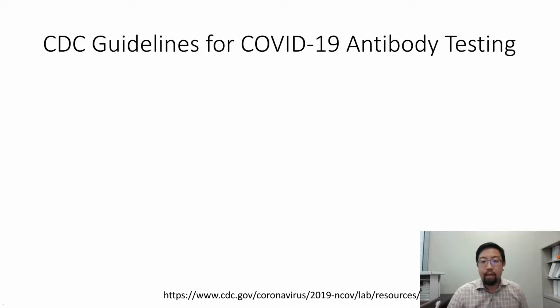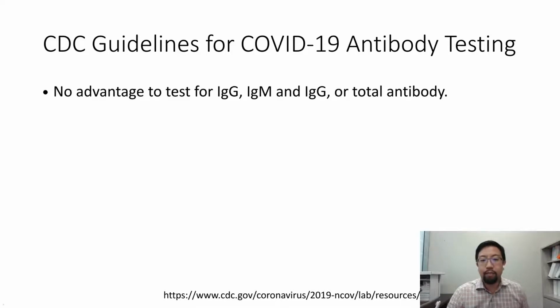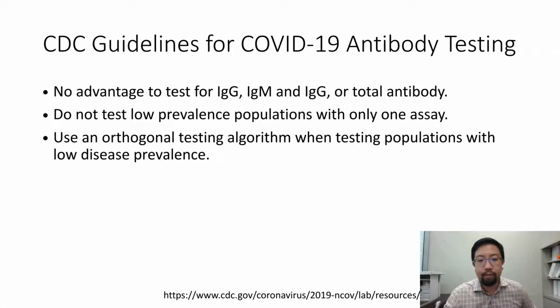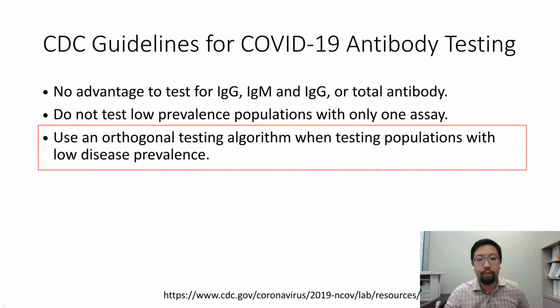So at the time, the CDC was also working on this, as we all know, and they in fact came up with some guidelines. At the time, they put out this bulletin, and they determined there was no advantage for using IgG, IgM, or IgG and IgM, or a total antibody assay. They also came with a guideline to not test low prevalence populations, and in fact to use an orthogonal testing algorithm when testing populations with low disease prevalence, which is exactly the conclusion that we came to in our study.